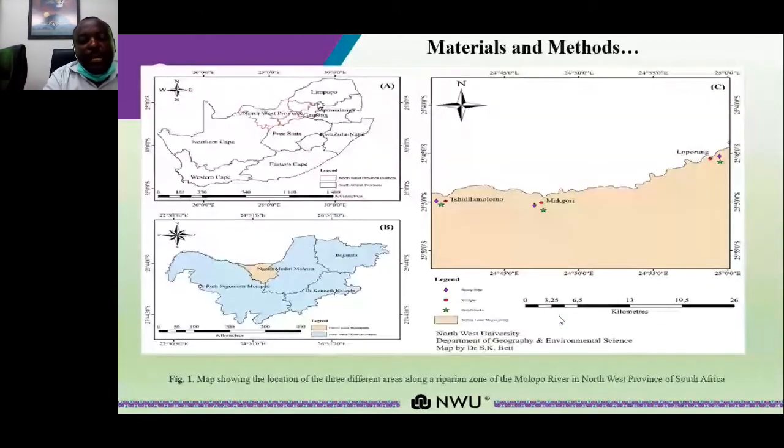Here is the map showing the study area, just to show how close the different villages are and how they have similar environmental conditions. Through this map, we also see the benchmark side and the encroached side, and how close they are.